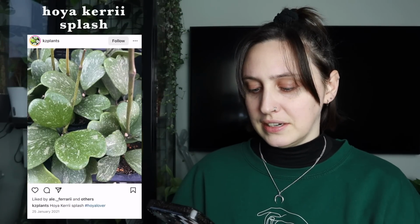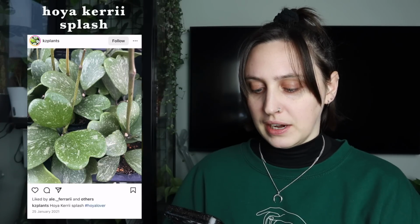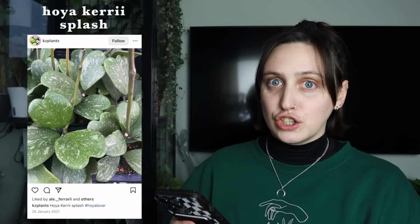Y'all know how much I love bluey silvery plants, so this is probably not a surprise. And I do love Hoyas, and I think the heart shapes are really cute, so maybe I am gonna have to get one of these this year. I would really, really like to, because I think they are so freaking pretty. And this one, again, it's not super duper easy. It's not gonna be in all the plant stores, but I'm sure I could find it online within a week. Absolutely no problem. I'm really good at sleuthing for plants these days. I don't know if that's a talent or a curse.